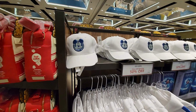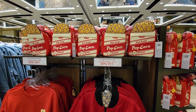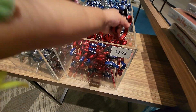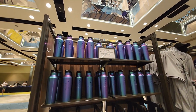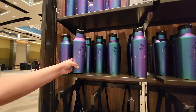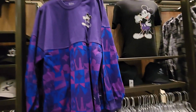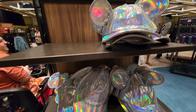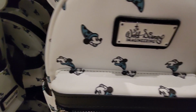So adorable. The ImaJennEering series. Some pens here, $4. Okay, that's a $25 bucket hat, Oswald shirt, shiny Mickey hats. Oh my gosh, you guys. It says Walt Disney Imagineering.